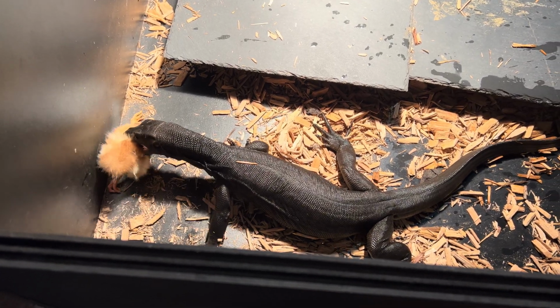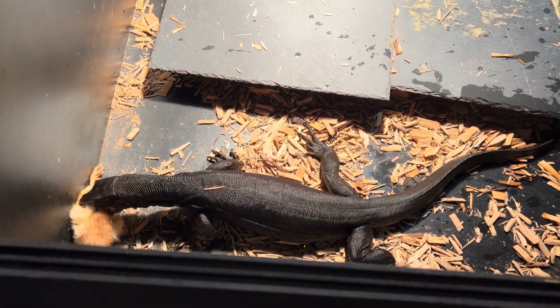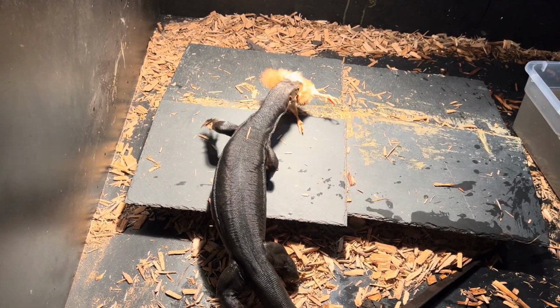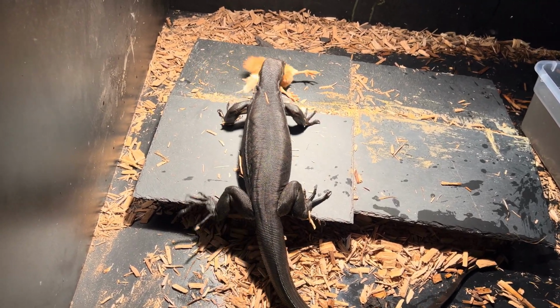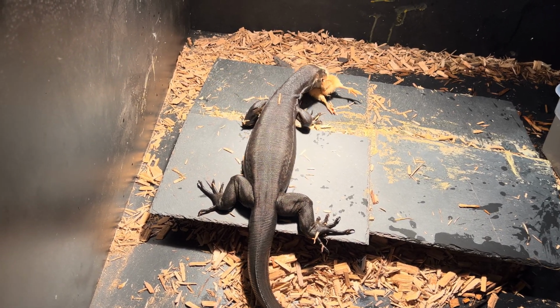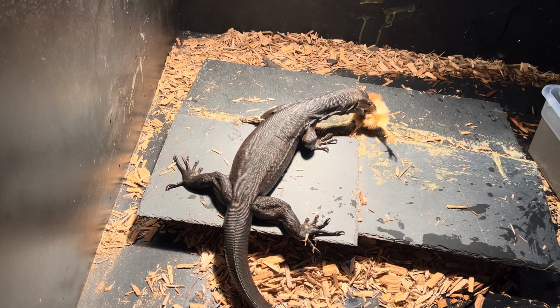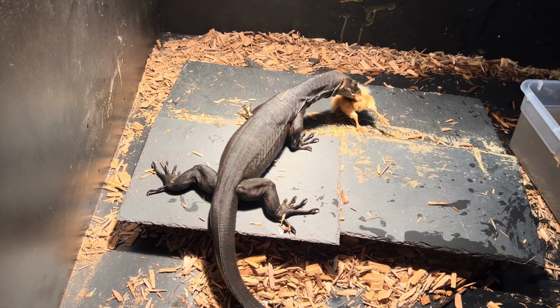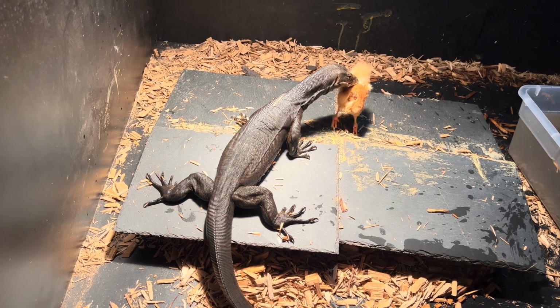But these guys are incredibly cool, super smart. His biological dad is one of the largest black dragons in the States. He's about 8.5 feet long. So if Grindel turns out to be a male, he's going to get huge. If he's a female, he's still going to get huge for a female, but not quite as big. Just a super, super rewarding and amazing animal to keep.